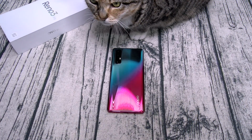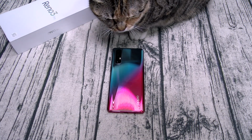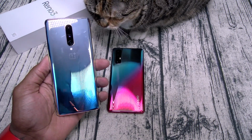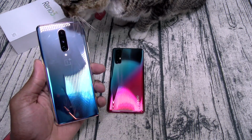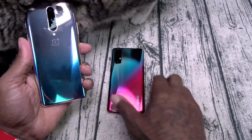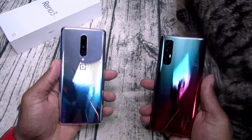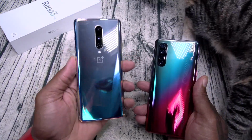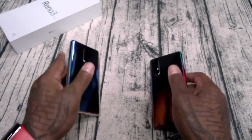But here's where things get tricky. Oppo Reno 3 Pro 5G, $700 versus OnePlus 8, $700. Now look, I can't tell you how to spend your money. I can only give you my opinion. But in my opinion, for $700, you're better off getting the OnePlus 8. The OnePlus 8 is IP68, dust and water resistant. All right, so it's water resistant.